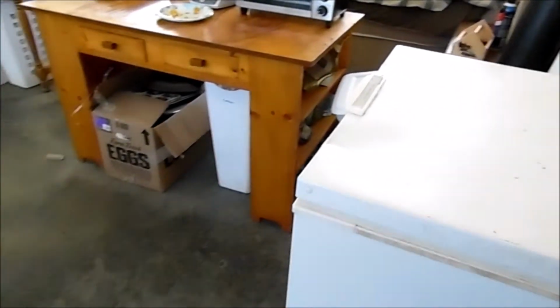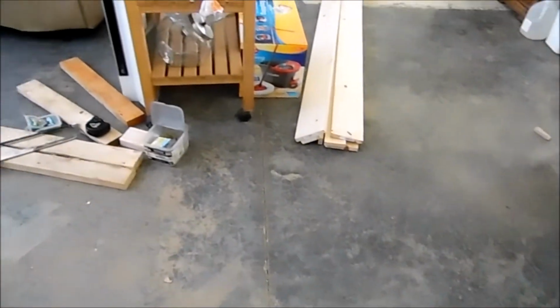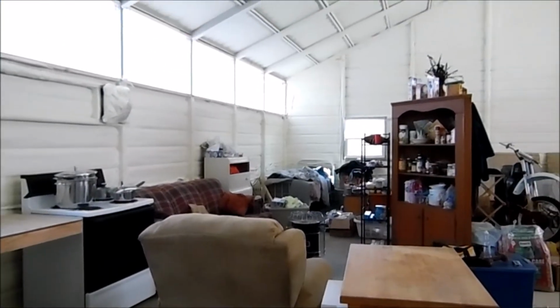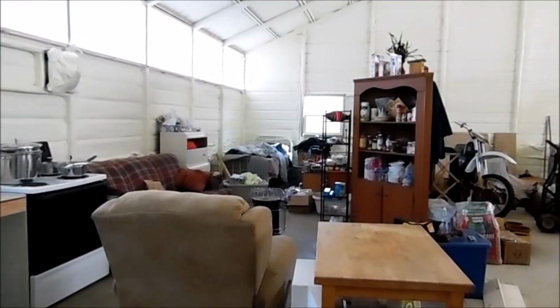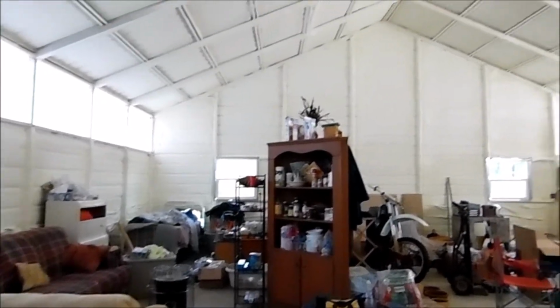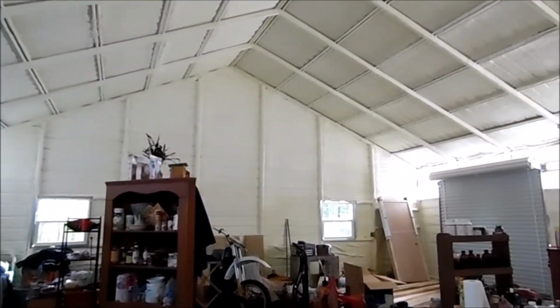So I'm just going to put furniture in. This is the kitchen area, and I got the living room over there. There's a bed back there, but that's just temporary because we're going to have a loft, and there's enough space for two bedrooms on this side.